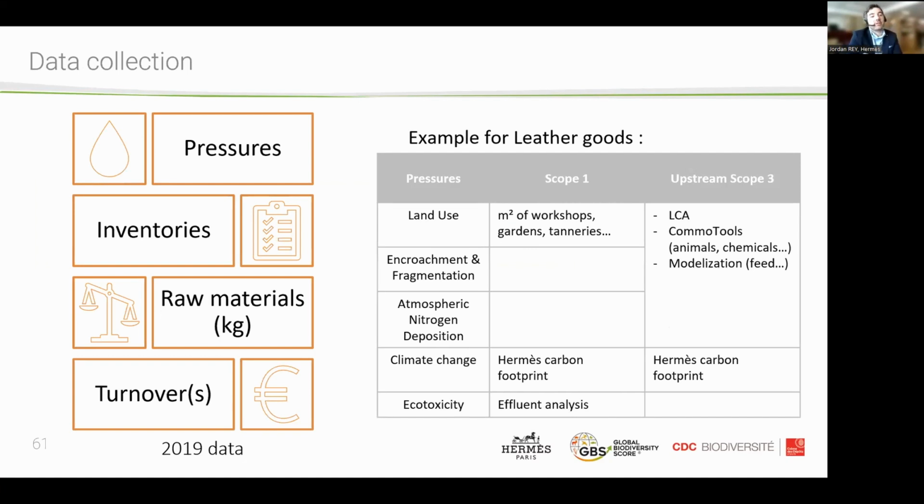So for the data collection, in order to get a result, we use the whole panel of data you can find in the GBS methodology. So we get pressure, for instance, and the analysis of influence, sorry, in our manufacturing site.